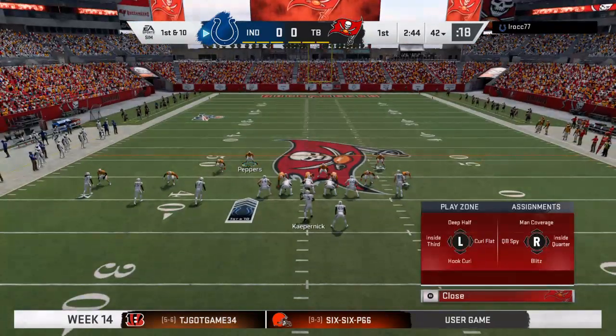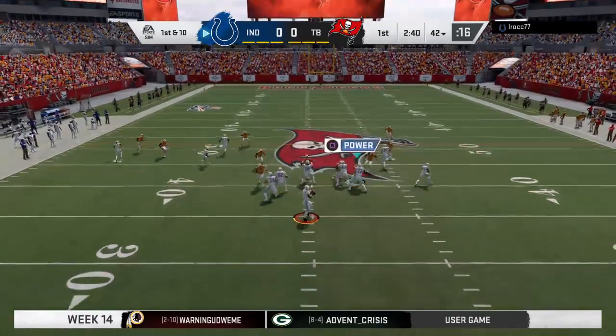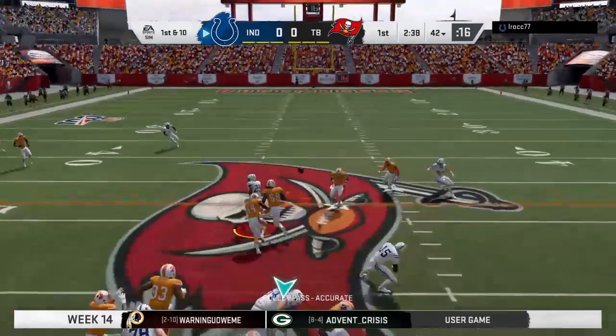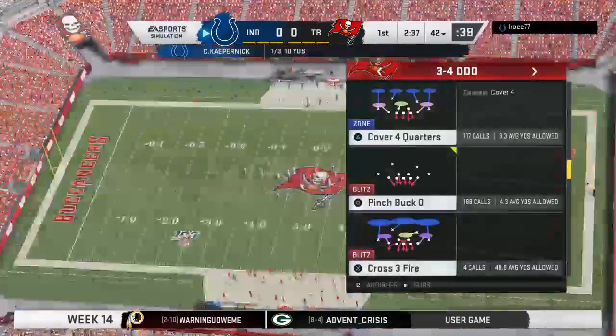44, Mike, 44. Here we go. Working from the gun, it's Kaepernick. And that's going to be incomplete. Too tough to hold on to that one.